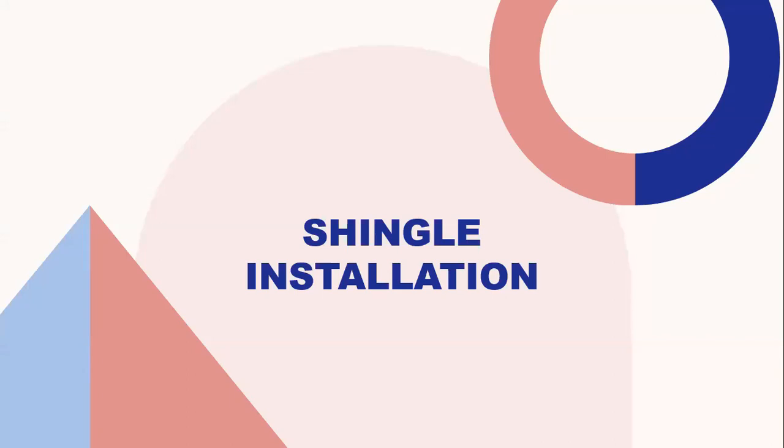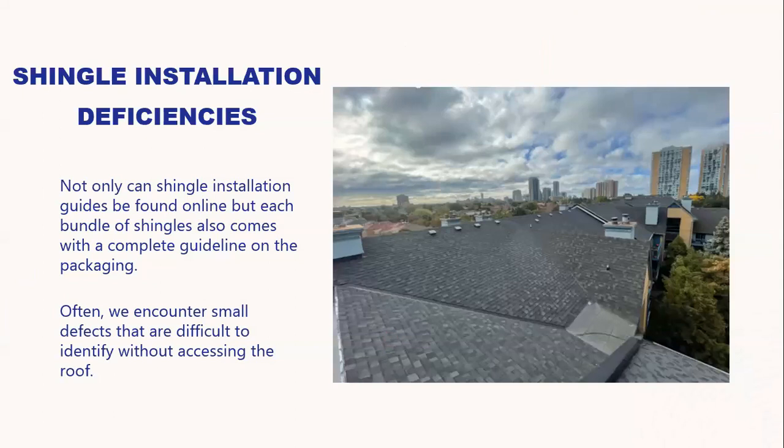So next up for common issues that we see has to do with shingle installation. So when it comes to shingles and just the information that's provided by the manufacturer, not only are installation guidelines readily available online, you can ask the manufacturer for guidelines and other helpful documentation directly, but also with each bundle of shingles, the installation guidelines are actually written into the packaging. So it's really hard to miss or misunderstand anything that's written there. There's guides, there's photos, it's incredibly helpful.